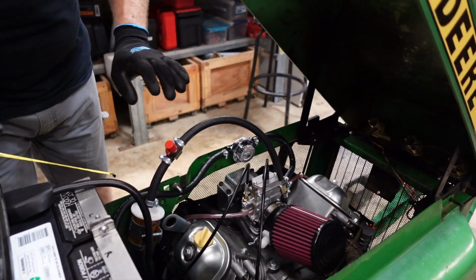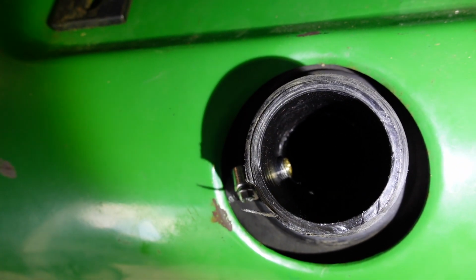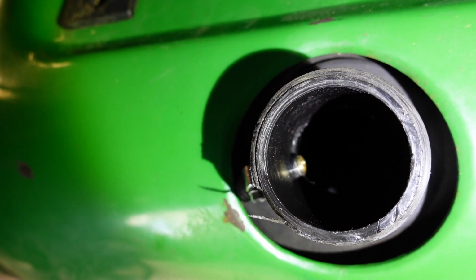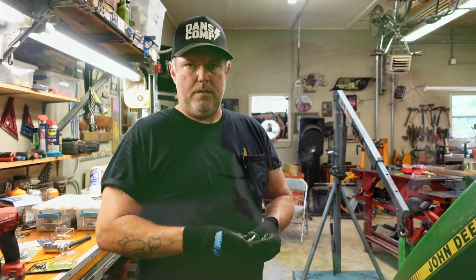So we're gonna put the battery key in it. We're gonna turn on the fuel pump, and we're gonna see it come out in the tank. All right, here we go. I'm gonna turn the fuel pump on. 3, 2, 1. There it is. That's the return line, guys.